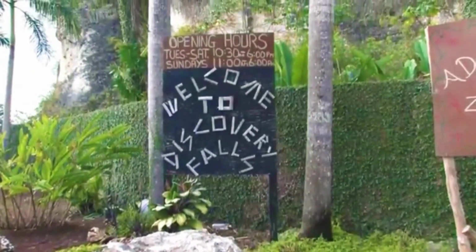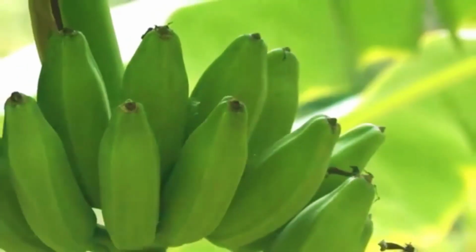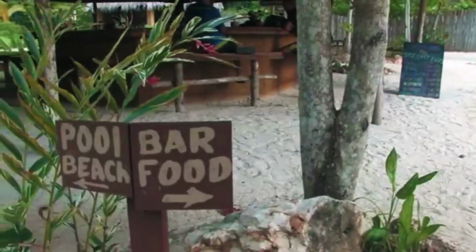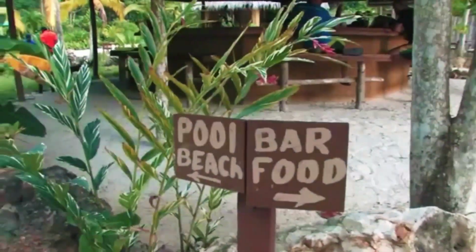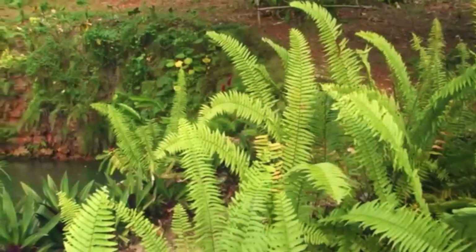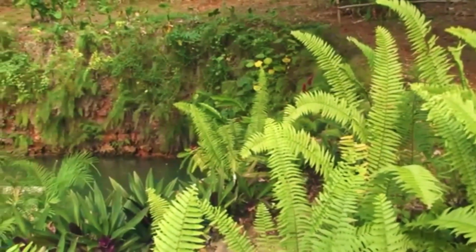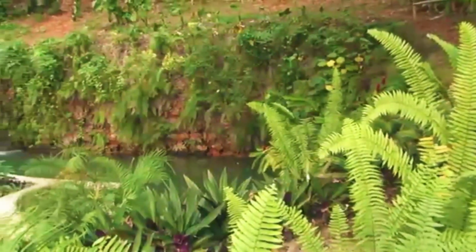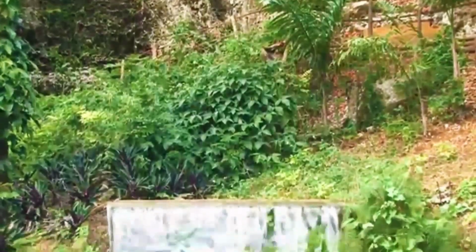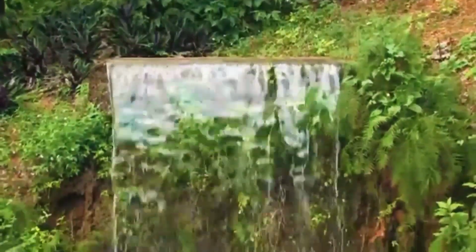Number 7, Discovery Falls in Hanover. Nestled within a secluded mountain setting on the western part of Jamaica, Discovery Falls is situated in Silver Spring, 15 minutes outside of Negril. Palm trees and beautiful gardens line the lagoons. Natural springs nestled on the edge of this mountain, with a 1,000-foot zip line through the canopy.